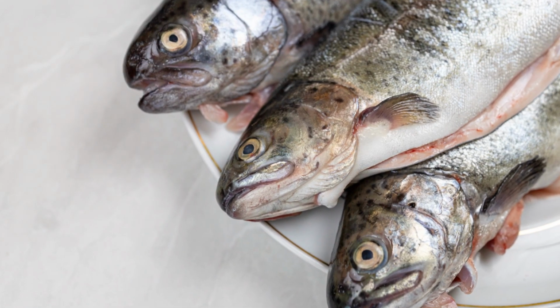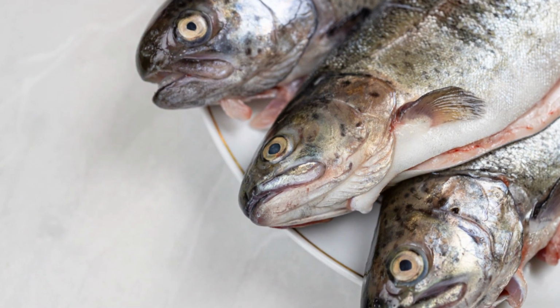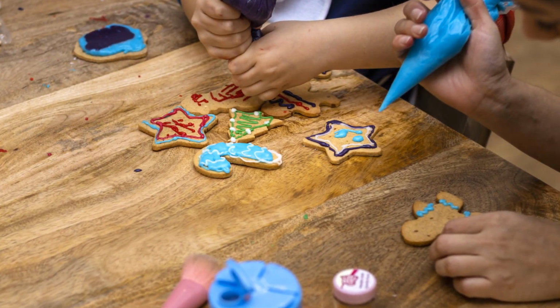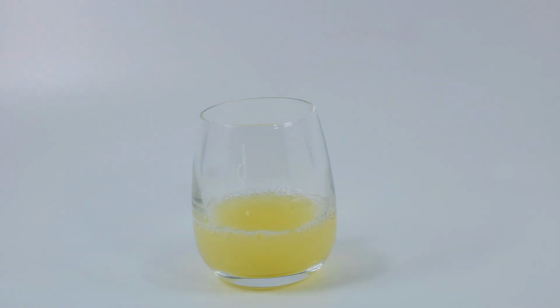With the pomfret prepped, you're ready for the next exciting step, the marinade. But that's a skill for another scene. Until then, let's keep our aprons on and our spirits high. Cooking is an adventure, and we've only just begun.